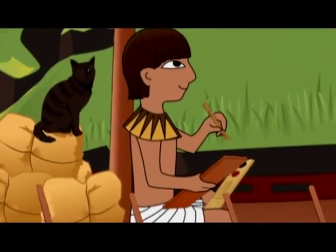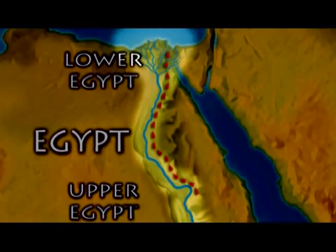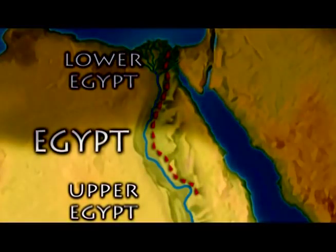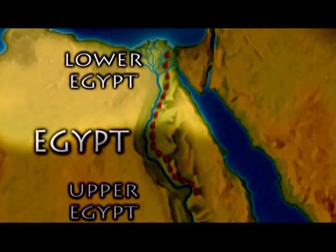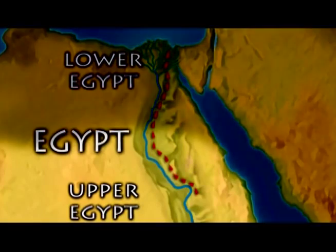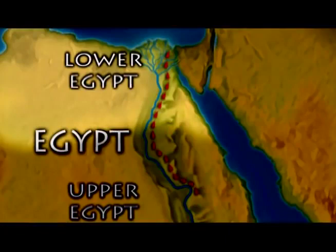Wait, let me explain something first. Remember how the Nile River flows from south to north into the sea? That means upstream is south, at the bottom of the map, and downstream is north, at the top. Which means Upper Egypt is south, near Thebes, and Lower Egypt is north, near the sea.